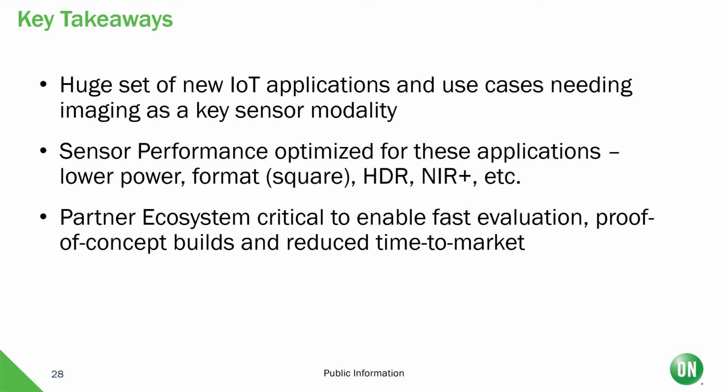We're at onsemi, trying to increasingly move beyond just throwing a sensor out to you and saying, here you go, make it work. We also want to leverage those partners and create an ecosystem of modules and reference designs to hopefully make your design lives much easier.